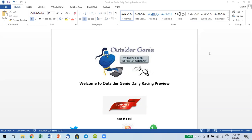For those people who are watching Outside of Genie for the first time, just quickly what we do. We do form analysis, and through our form analysis, we then provide a punter with outsider selections so that they can add this outsider selection to their play. And if those outsider selections do arrive, then the punter will collect the bigger payment. We normally provide you with an outright selection and two outsider selections.